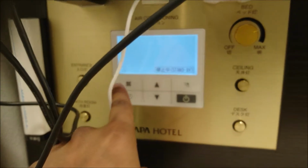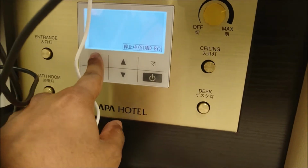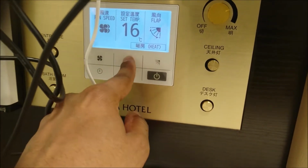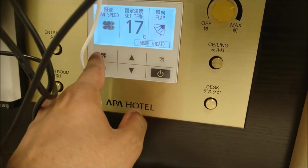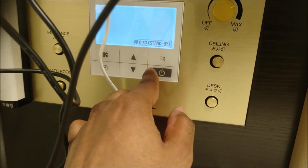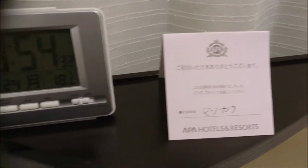Alright, so furthermore we have the system for the air conditioning. So I'm playing around with it a little bit. You really need this during the summer months in Japan, I can imagine, because the air conditioning is really good. I played around with the settings before, and it's really responsive and just so nice. So you can adjust the degrees and the intensity, and of course the flap, at which angle the air conditioning will provide your air. So it's kind of cool.